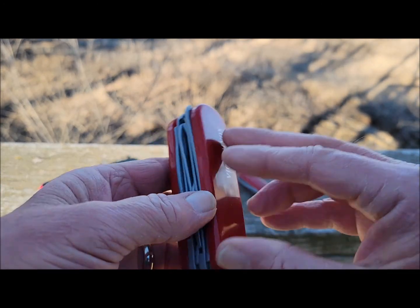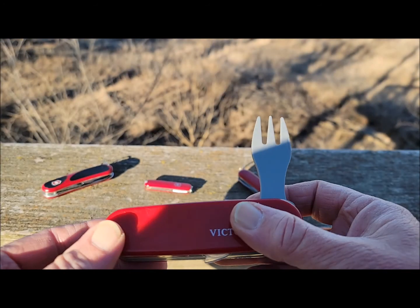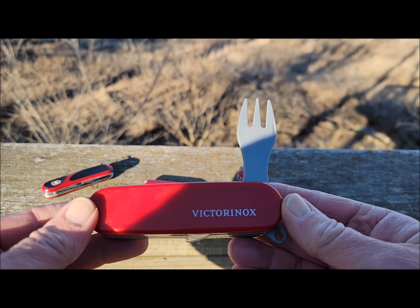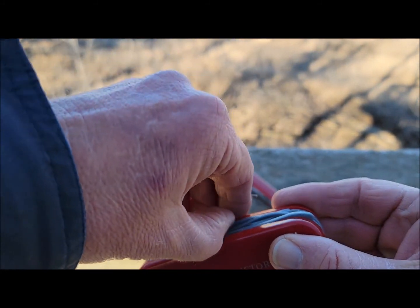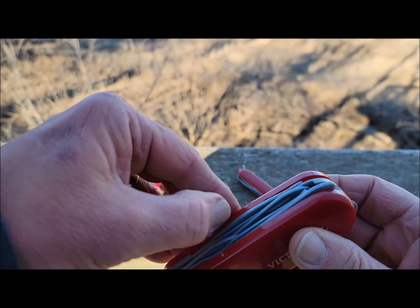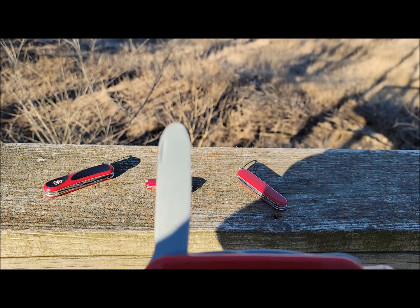Now, this is a licensed toy. It's made in China. So how many of you can say that you have a Chinese-made Victorinox? But he just absolutely loves this little knife. And it's just a way to, you know, get him interested in knives.